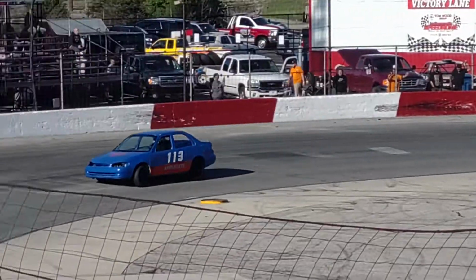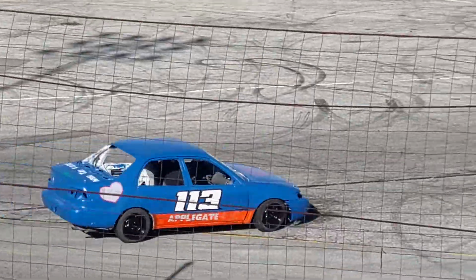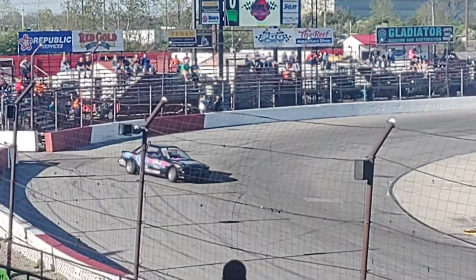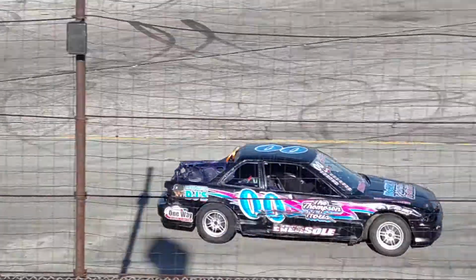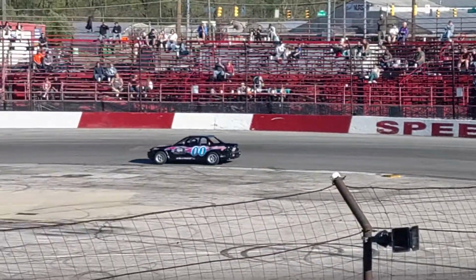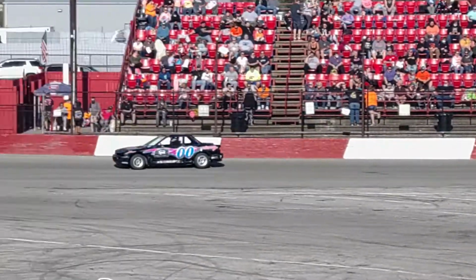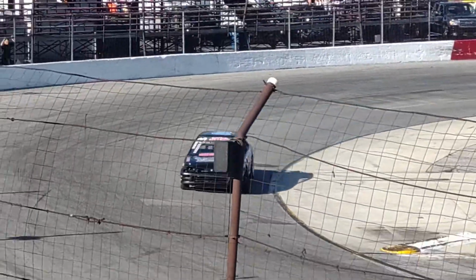Applegate is in at 17.743. Larry Hackfield next up with the double zero machine, number 6. He's got a pair of wins, a perfect record going in driving that car.